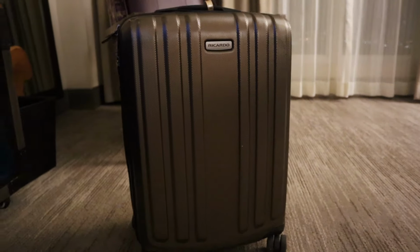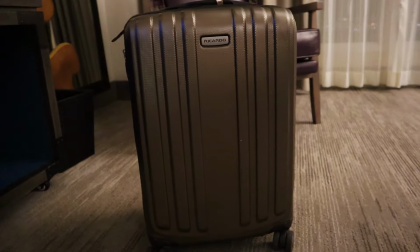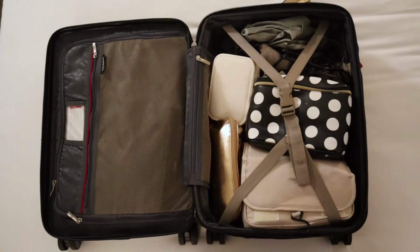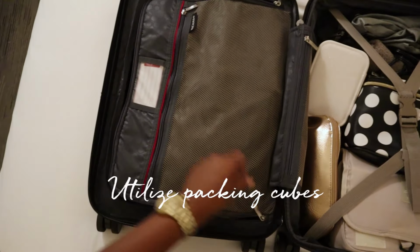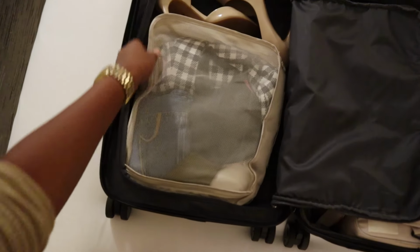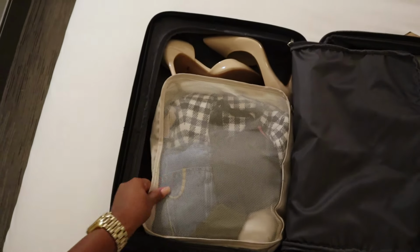But this bag right here is perfect for any work trips that are about 2 to 3 days. I do take it on my one-day trips, which is what this trip is too. Okay, so inside the suitcase, you'll find a few things. One, I usually have a few packing cubes. Depending on how long the trip is, since this trip is relatively short, I only have one packing cube. That way I can roll up all of my clothes, which helps me optimize space in my suitcase.